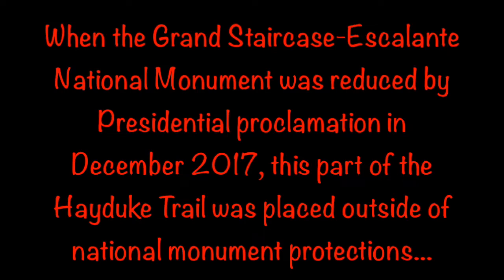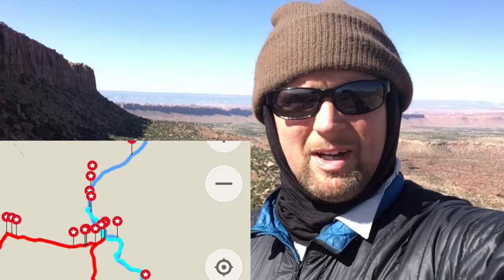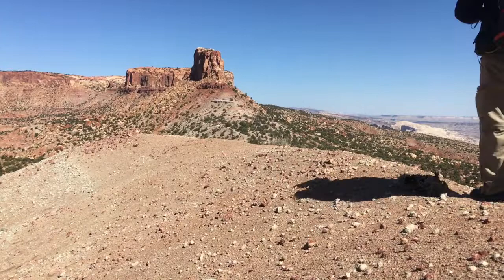Fortunately, I have the Nick Barth GPS track to fall back on, so special thanks to Nick Barth for making that freely available on the internet. So I've got that laid over the top of my free maps.me app that doesn't even have topo, but I'm confident that I'll be able to combine that with the Trails Illustrated map to find my way.